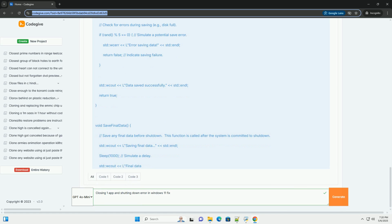5. Run the System File Checker, SFC. SFC scans and repairs corrupted system files that can sometimes cause application instability. Open Command Prompt as administrator: right-click on the Start menu and select Command Prompt (Admin) or Windows Terminal (Admin). Type sfc /scannow and press Enter. Wait for the scan to complete. It may take a while. If SFC finds and repairs errors, restart your computer.